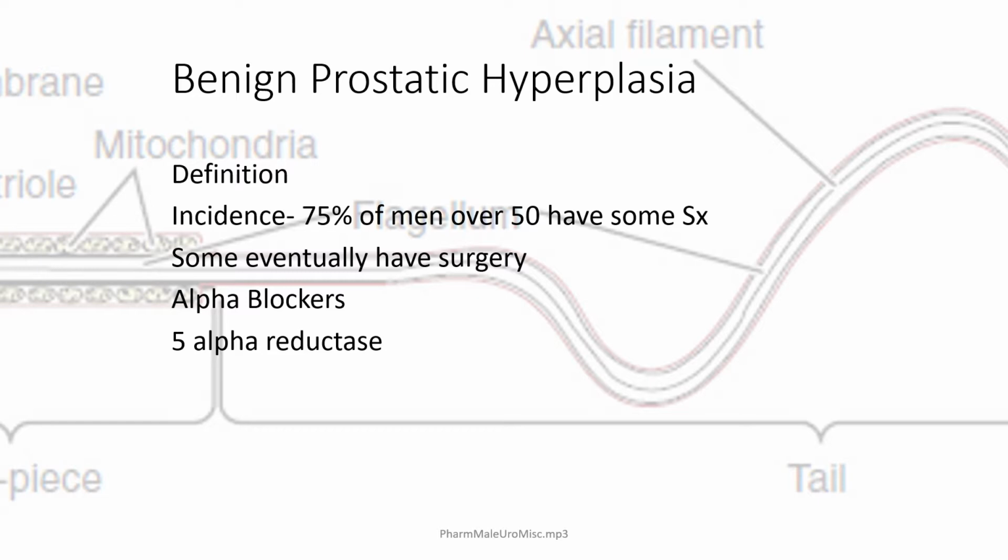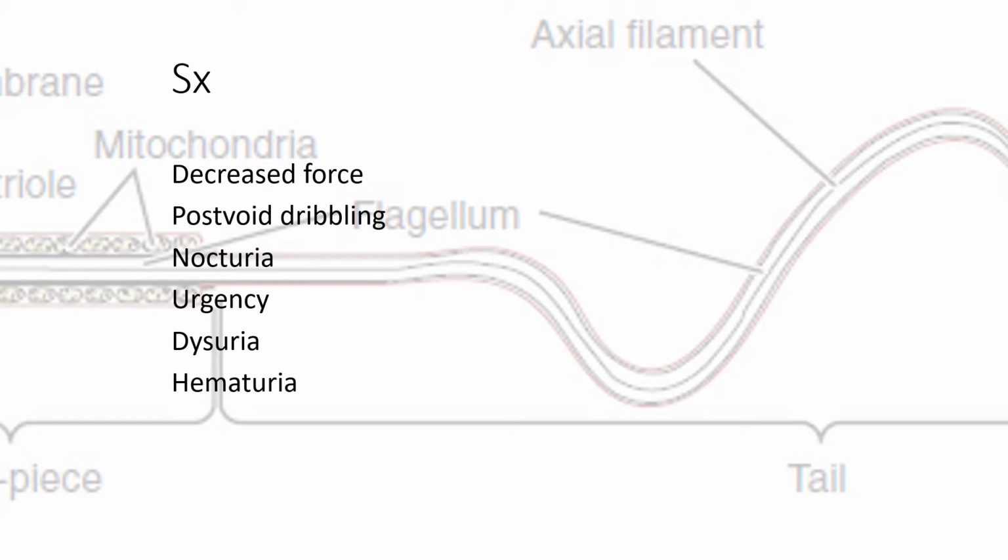So the prostate goes around the urethra. Think of it as going right through that donut hole, and so it will increase outflow resistance. So therefore, they get a decreased force of their stream. They'll get maybe a little bit of post-void dribbling. They'll get up at night to urinate. They'll have urgency. Oh my God, I gotta go. And then sometimes they'll have a little bit of blood or dysuria. Obviously, that requires a differential diagnosis to make sure they don't have infection or cancers or other causes of those.